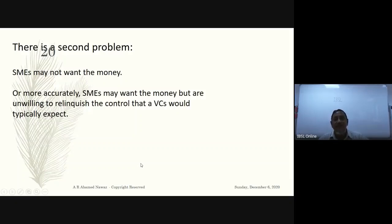There's a second problem. SMEs may not want the money. SMEs may not need the money. Or more accurately, SMEs may want the money but are unwilling to relinquish the control that VCs would typically expect.